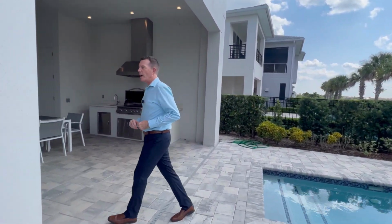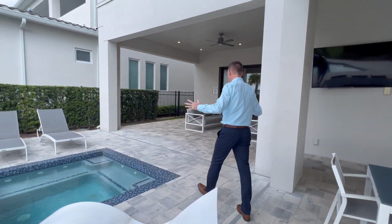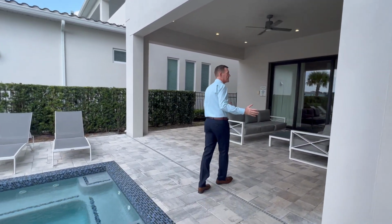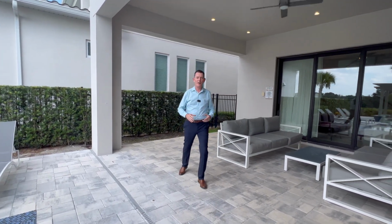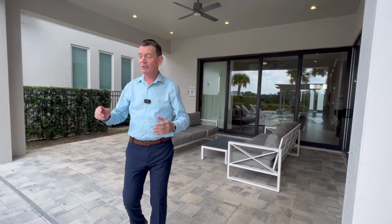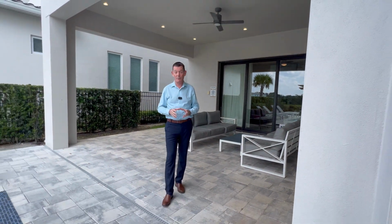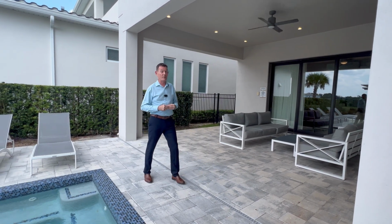Let's head on over this way. I want to show you this other covered area and how this keys into this massive entertainment area, which would be perfect for your guests to come. You know, the secret of a vacation home like this is that people actually come back here again and again and again, and they only come back if they enjoy their experience first time. This home gives you the best opportunity for having that experience and getting people to come back and rent from you. It's the cheapest form of marketing that you can possibly do.